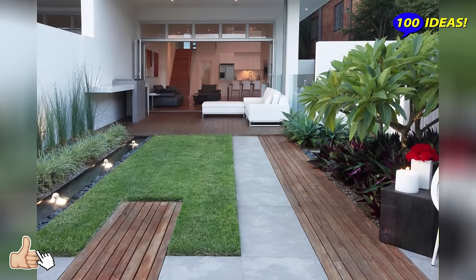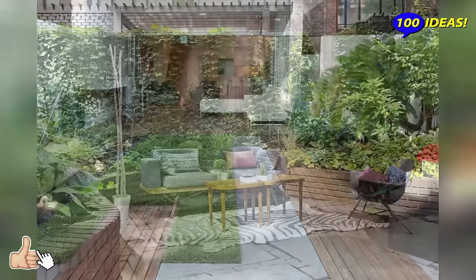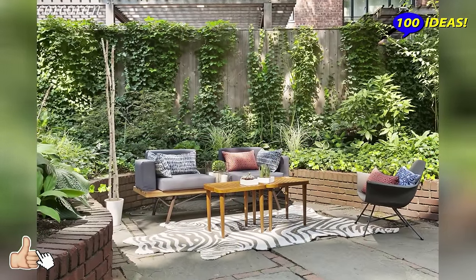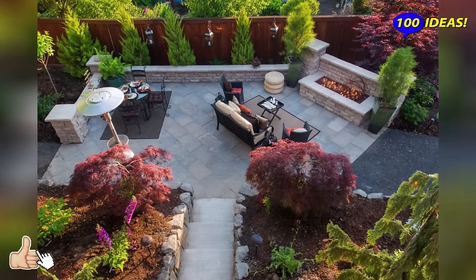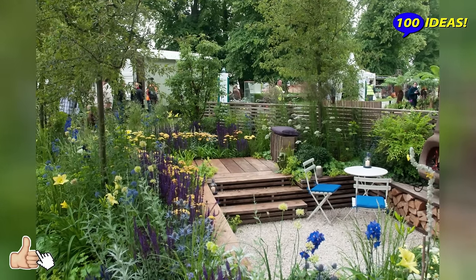Abandon high blind fences, as in a small area, it will feel as if the household is in a cage. A blind fence destroys all attempts to visually enlarge the site. In addition, such a fence changes the microclimate of the site, disrupting the natural air circulation, as a result of which the site and the plants growing on it will suffer.